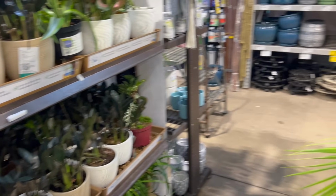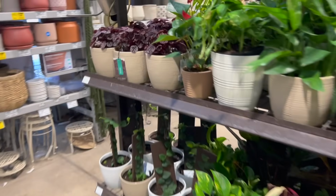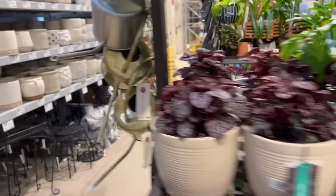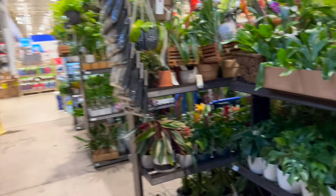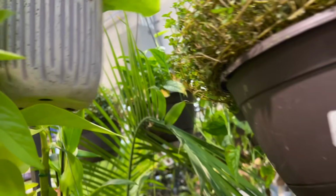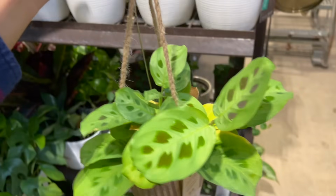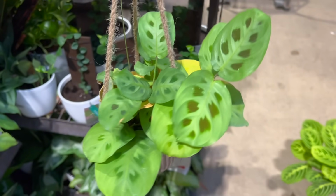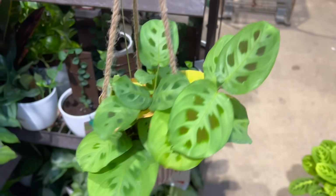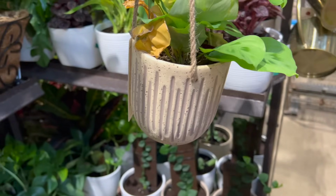Some ravens, there's a zebra plant. I tried to put it in the front so people can see it, or an employee can put it on clearance, because it was hidden all the way in the back. I don't know if someone's trying to get it. Oh, and I saw this through the distance, and I was like, I cannot believe I skipped this plant, and I don't have one. But I'm not going to buy it like this. I know they sell it in small inch pots, and I'm going to wait for that. But here's a Maranta, in a really cute cache pot.